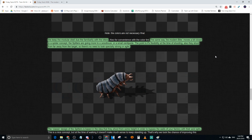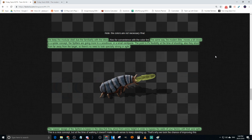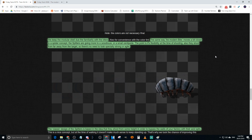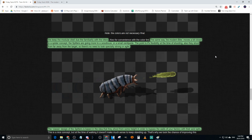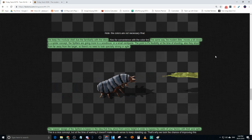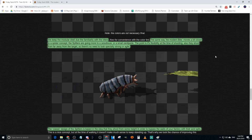But the funny thing is, it says the biters move a bit closer to a spider concept. But if you actually go back and look at that Friday Facts, they say cockroaches. And personally, the biters remind me more of a roach than they do of a spider. I was wondering where the spider thing came from. And a woodlouse or a small centipede. I get centipedes. Supposedly woodlice live over in Mojo Land.